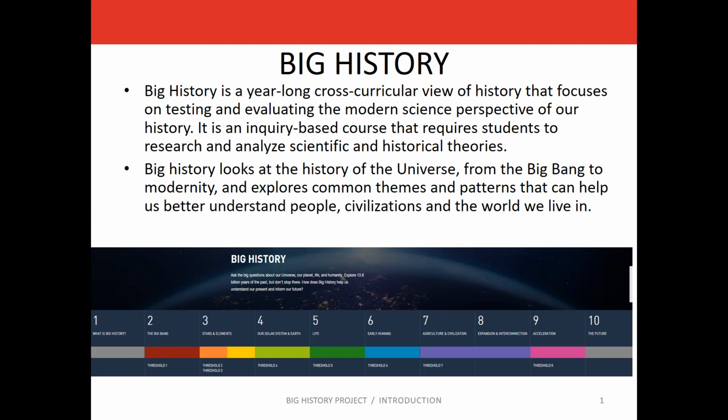Both of them are options for our incoming freshmen at Stony Creek High School, and both of them will earn a world history credit towards graduation. But they are very different courses. So I teach both of them, so I'm not going to say one is better than the other, but just so that you understand what your child might be signing up for compared to what the other option is. So let's start with big history.